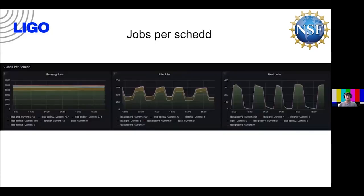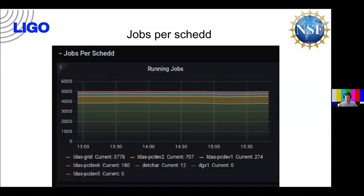We can also take a look at the jobs on each schedd. We have about 6 to 8 different submit hosts on our cluster, and we want to be able to see where the jobs are coming from and which ones are being used the most. So if we have an underutilized schedd and a user says, hey, I can't get my jobs to run, because maybe that schedd is overloaded, we can now redirect them to one that doesn't have as much usage. And then here's just a blown up view of the running jobs per schedd.